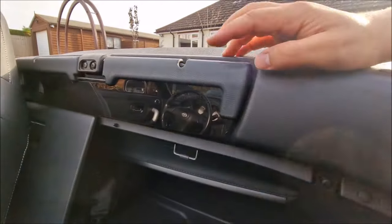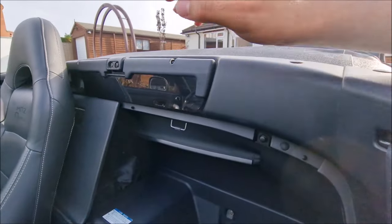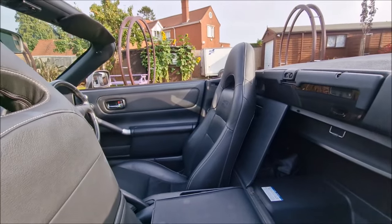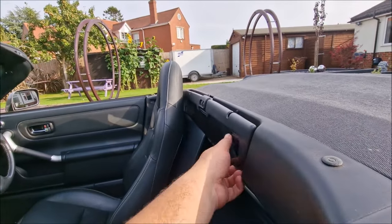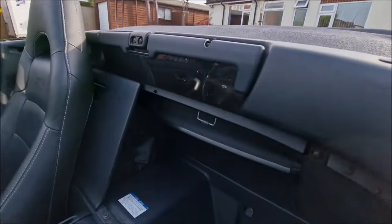Here is an acrylic visor. This folds up. It's a little bit of a design failure, really, because if you've got tall people driving like me, you can't pop that up without having to move your seat forward. So that, in my opinion, is a design flaw.